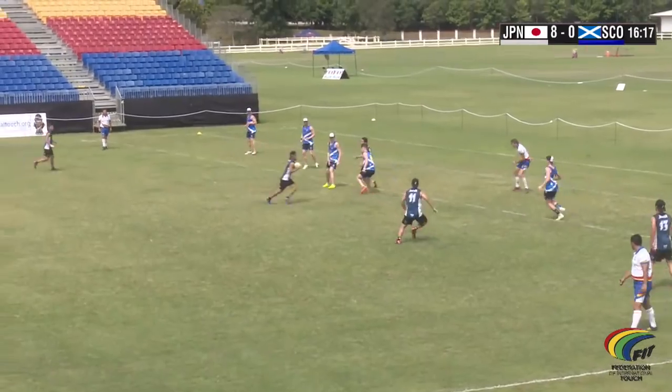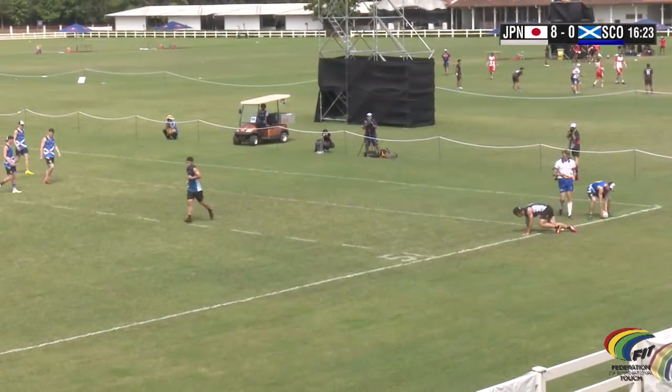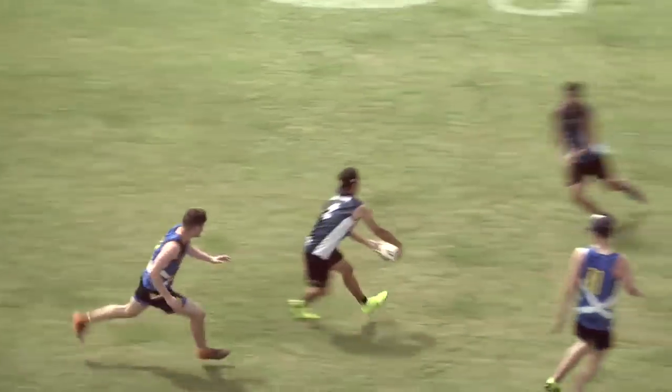Urakawa with the ball. And there's back inside, and they'll score here as he takes it. He's just put it down. They did everything right, but just the last pass there from Kozumi just going to ground. He made it difficult for his wing.